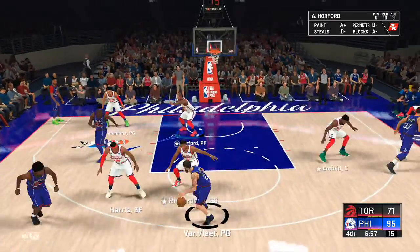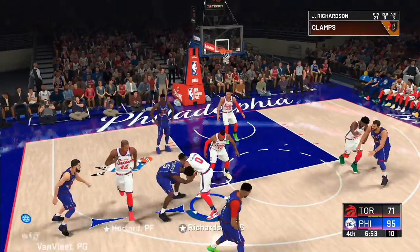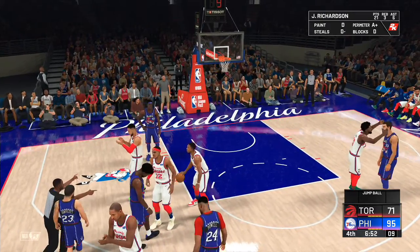Now here's Van Vliet. Richardson cover. Tipped away. And wrestling for it there, but no one has possession. We'll have a jump ball.